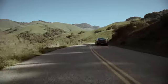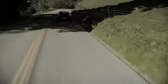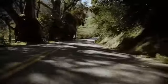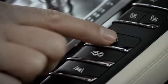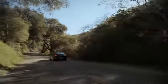PDK engages the right gear again within milliseconds. Coasting on slight hills will keep your speed constant. Coasting can be suppressed with the Auto Start-Stop button in the center console.